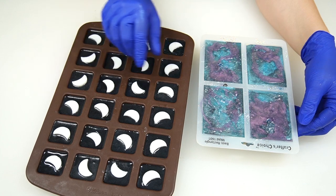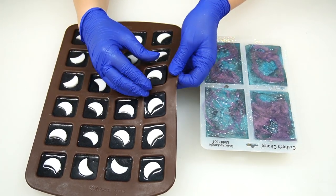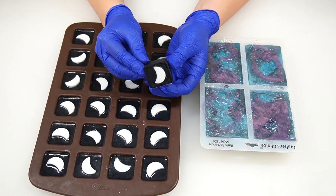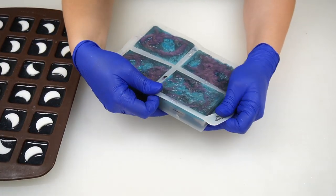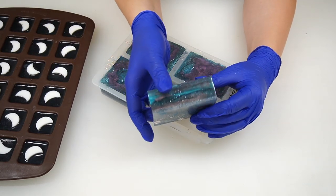And as we are on day number two, obviously the projects that I made yesterday are ready to be released from their molds. This is what the little mini soap samples look like. They're super, super cute and of course smell super good. And I'm really anxious to see what these look like. I have a feeling each one's gonna be a little bit different.